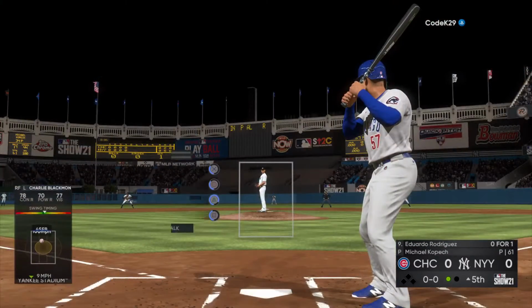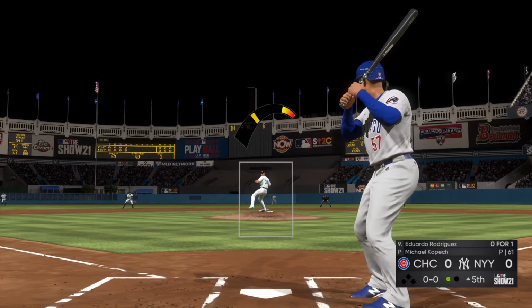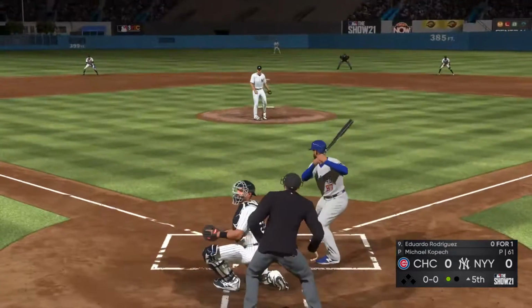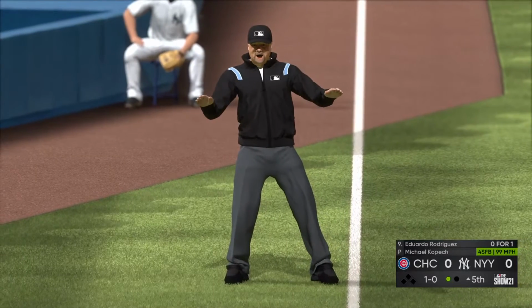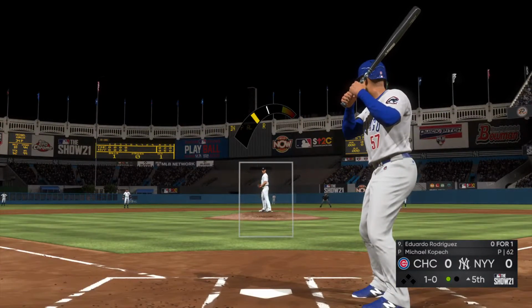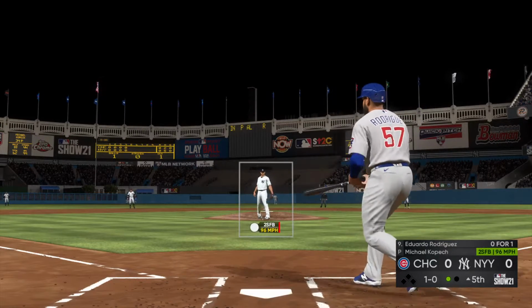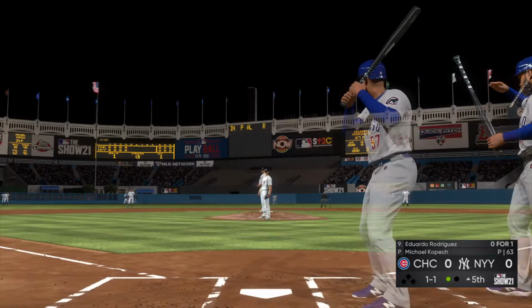And now the Cubs pitcher, Eduardo Rodriguez. He's 0 for 1 thus far. Half swing that time. They'll appeal it down to third. No swing, says Gary Simmons. It's ball 1. Can't sit back long enough, and the count evens up at 1-1.